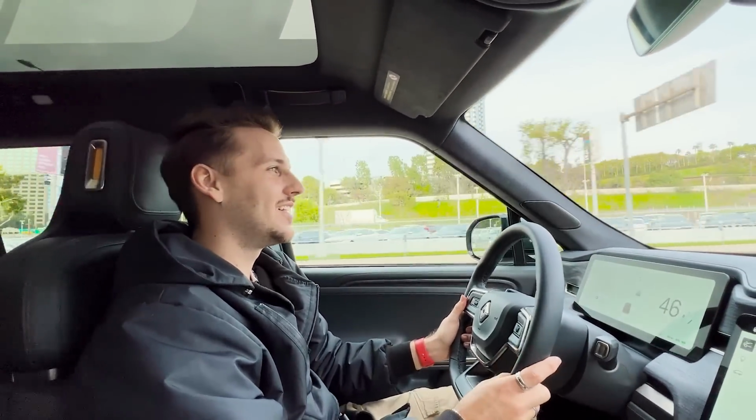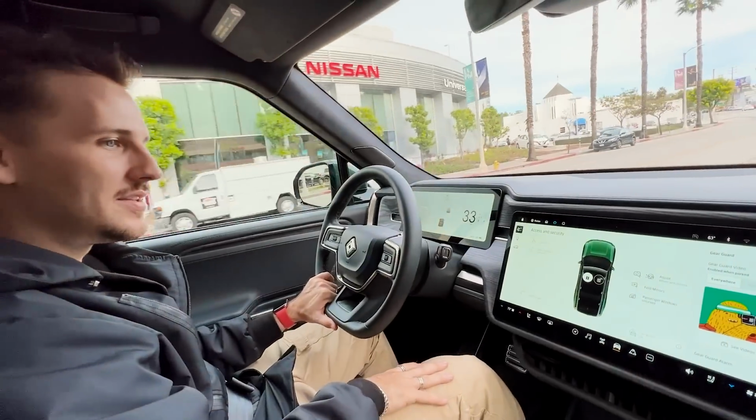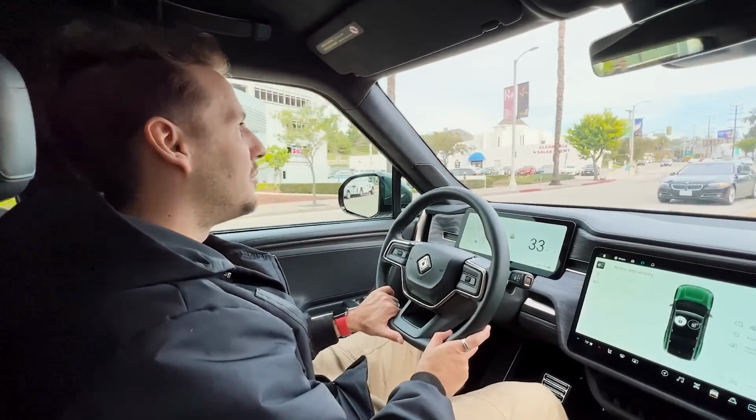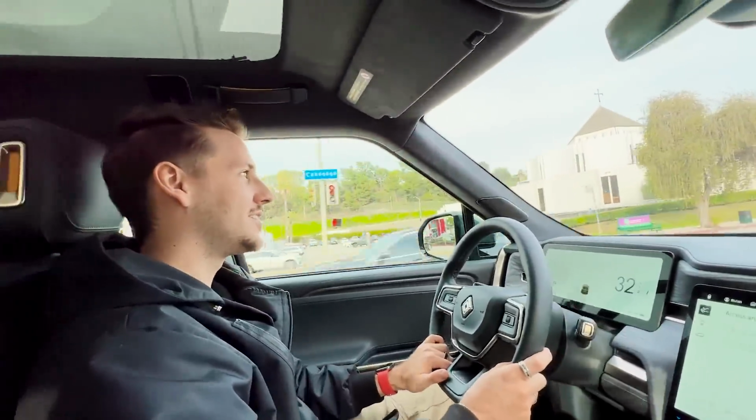That's fun to drive. Yeah, to be honest, my only real thing is I prefer having some more physical buttons than everything being on one screen. But the rest, it's a very, very complete car. I would definitely own one of these.